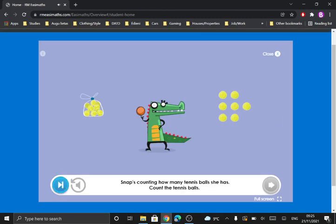Snap is counting how many tennis balls she has. Wait a sec. Count the tennis balls. 10 balls in the bag. 11, 12, 13, 14, 15, 16, 17. How many tennis balls are there altogether?